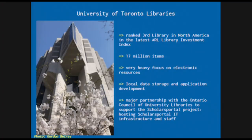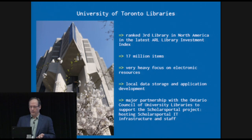This is our We Are Big slide. UST Libraries, the 3rd library in North America in the ARL Investment Index, about 17 million items. For about 20 years, we've had a very heavy focus on electronic resources, and we do quite a bit of local storage of those resources, locally building applications and interfaces for users. We have a major partnership with the Ontario Council of University Libraries for the Scholars Portal project, which is a consortium of about 22 university libraries to do consortial licensing and serving of electronic resources to the university communities around the province. So out of UST Library, we host and house the Scholars Portal IT infrastructure and staff.